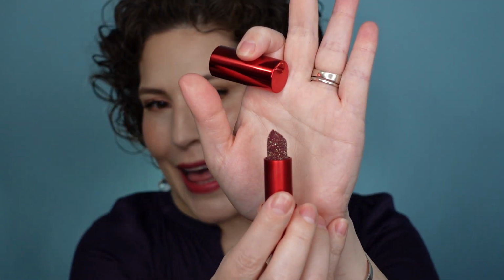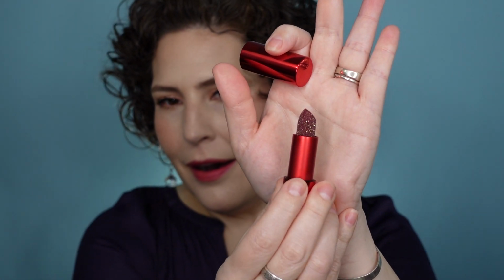I got something from Uma Beauty. This is their Black Magic Carnival Hypnotic Impact Metallic Shine Lipstick. Packaging is red. Look at that. It's so sparkly. I like the undertone of it. I don't know about the sparkle. We'll see.